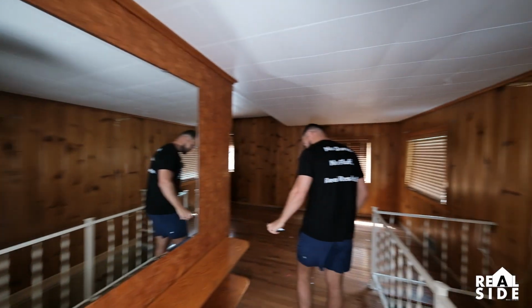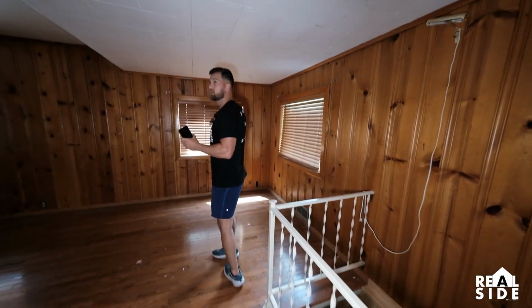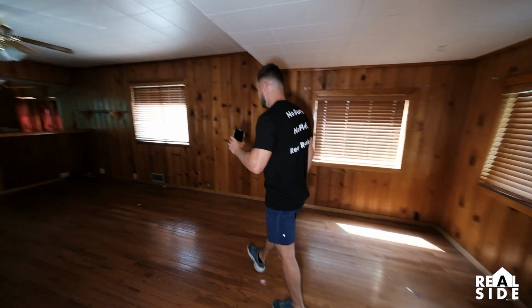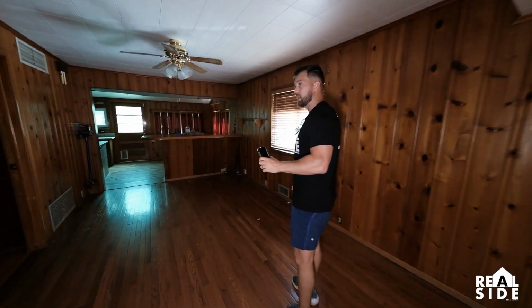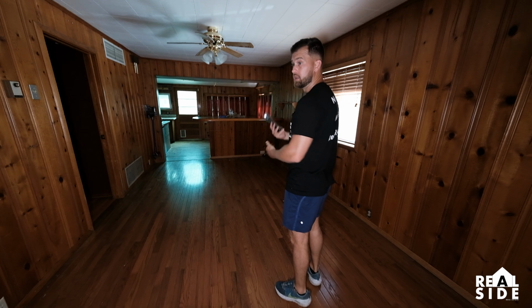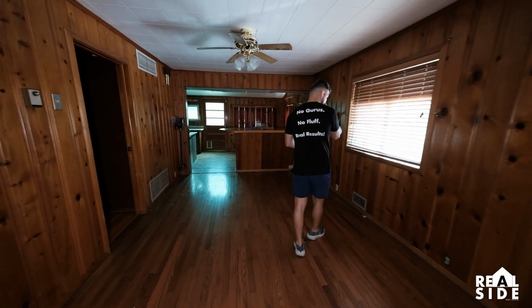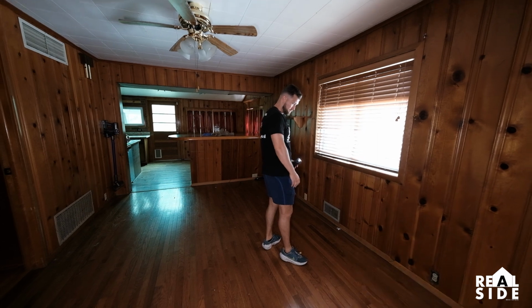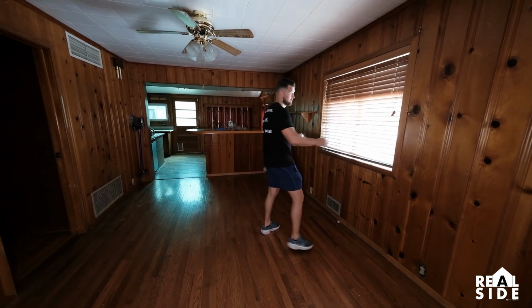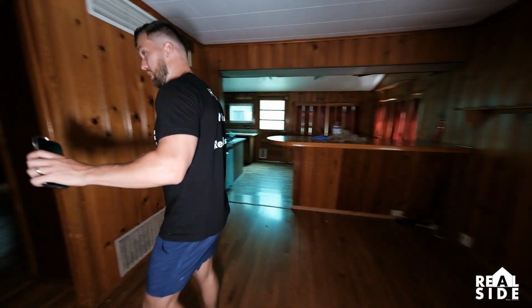So we got hardwood floors, wood paneling throughout, drop ceilings. Not bad. I'd just paint all this white. I don't even know if I'd paint it. If it's gonna be a rental property, it's not like it's bad. It's just a little more old school. If you paint everything, that works.